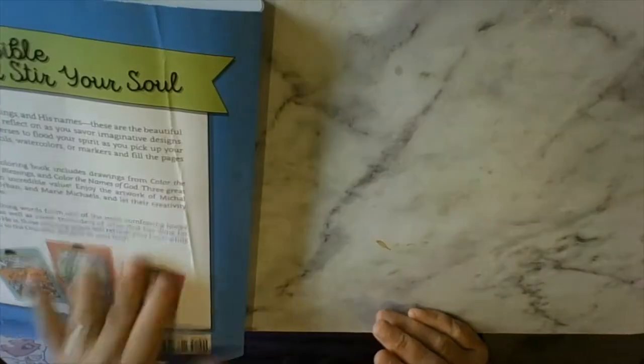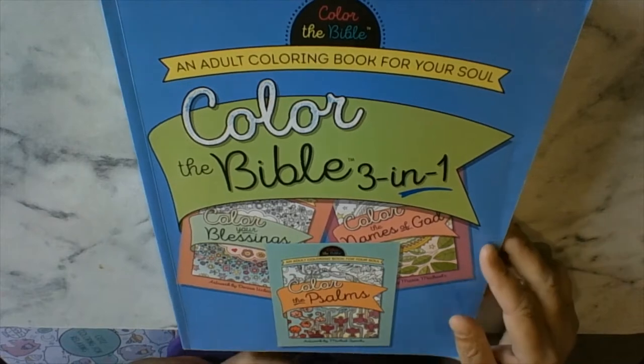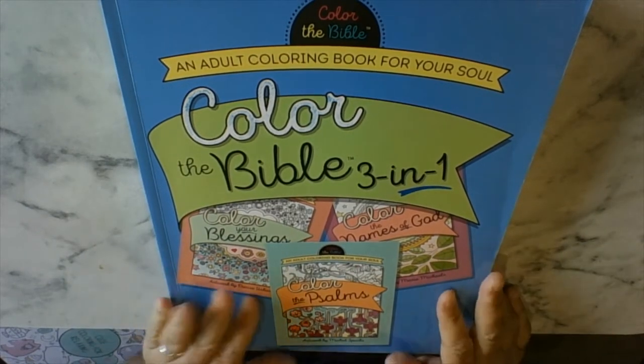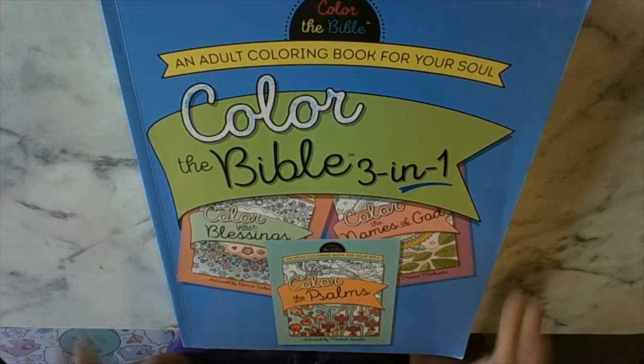But yeah, so I really like artist number 1. Artist number 2 is so-so, and the last lady, not so much. So, you know, just buy it at your own discretion. And just know that that's what you're getting into.